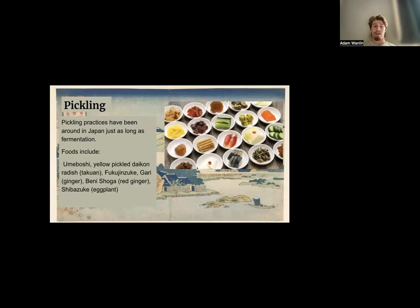Pickling practices have been around in Japan just as long as fermentation, back to the Jomon period. Foods include umeboshi again, which is sometimes fermented, sometimes pickled. Yellowed pickled daikon radish, fukujinzuke, gari, which is white ginger, and then beni shoga, which is red ginger. Both of those are often eaten with sushi. And shibazuke, which is just a common side dish of eggplant. But yeah, all these are really good. It's not completely unique to Japan, but in Japan and Korea, people consume these fermented or pickled foods almost every day in their diets.